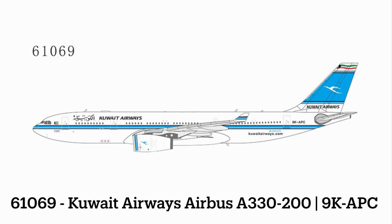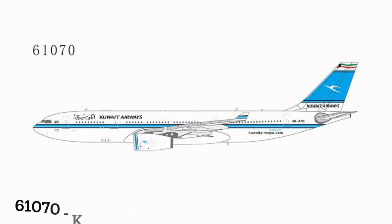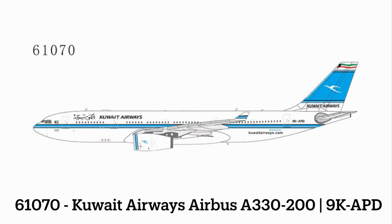I've never seen this livery in person. I have only seen the 777 at New York, but very interesting here. And it looks like we have another one here as well, and again, difference in this case is just a different registration. The first one was 9 Kilo Alpha Papa Charlie. This one is Alpha Papa Delta.